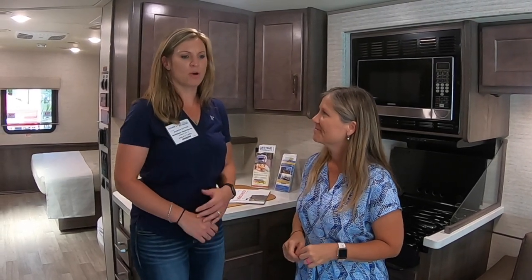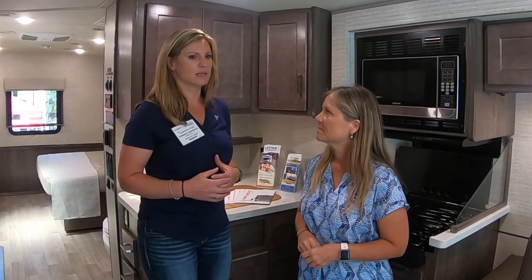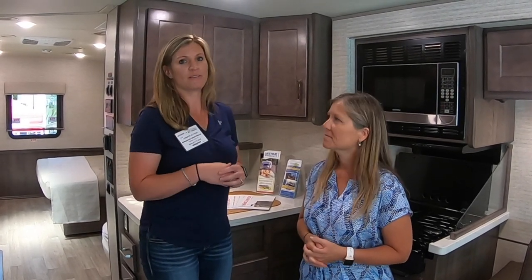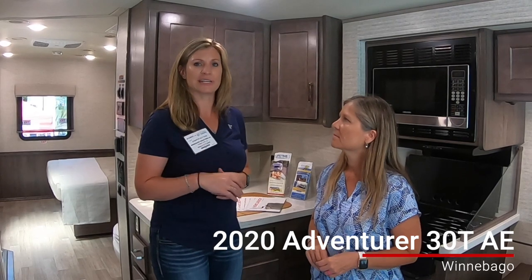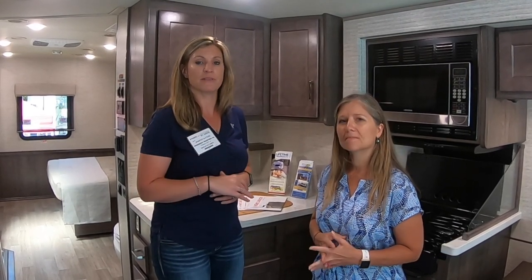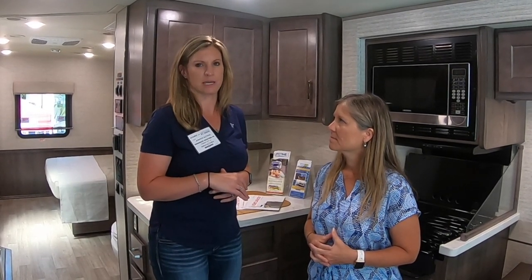Sure. So Winnebago has been building accessibility models on a custom one-off basis for over the past four decades. So what we did with the accessibility enhanced line is we drew on all that data we've had from all the sales history, and we compiled it into three standard model offerings. The one we're standing in here is the 2020 Adventurer 30T AE. We also offer an entry-level model, the Intent 30R AE. And then our diesel pusher in the line is the Forza 34T AE.